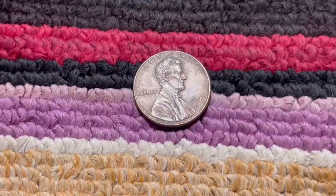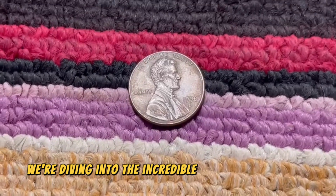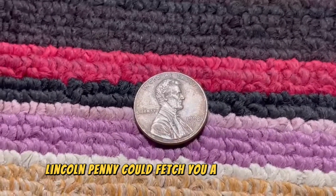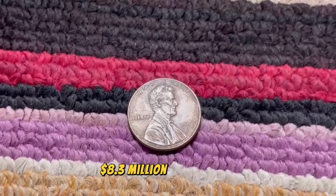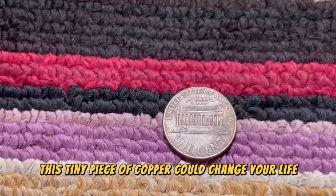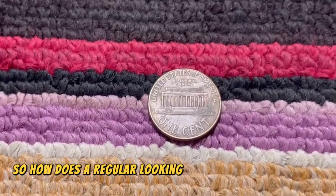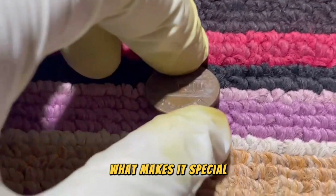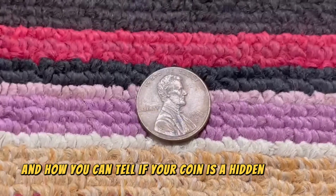Today, we're diving into the incredible world of rare coins, where a 1998 D Lincoln penny could fetch you a jaw-dropping $8.3 million. That's right, this tiny piece of copper could change your life. So, how does a regular-looking penny become so valuable? Let's explore its history, what makes it special, and how you can tell if your coin is a hidden treasure.